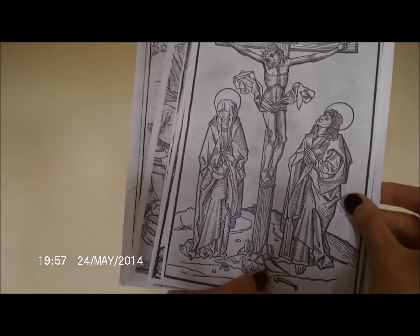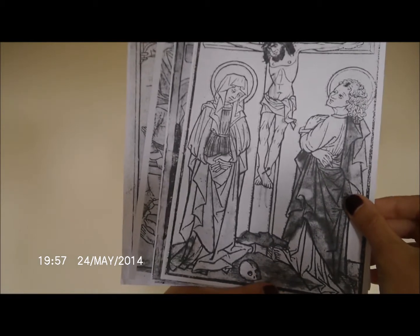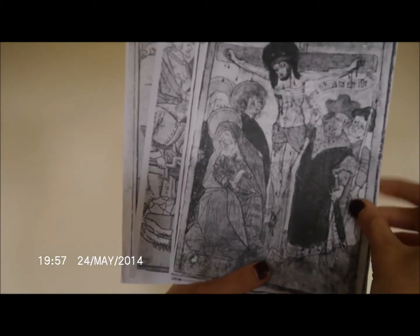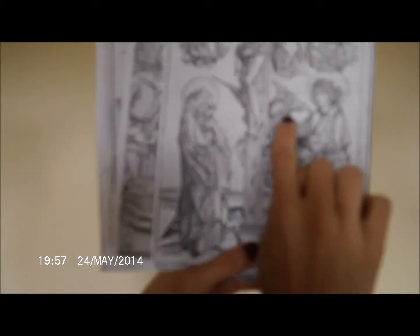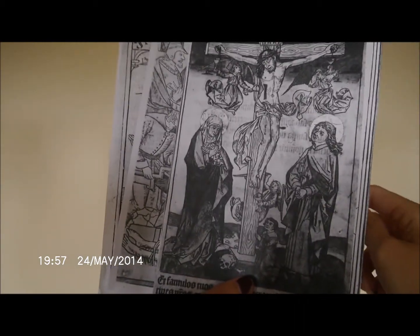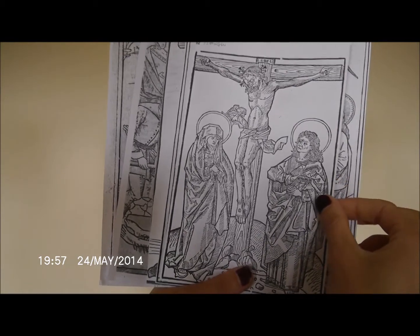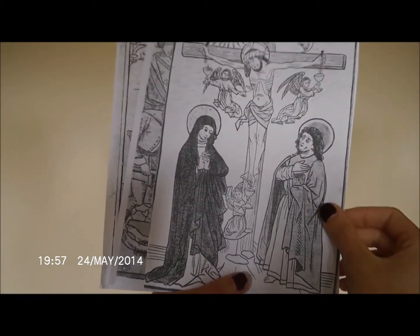There are a lot of crucifixions, which are all slightly different in style, but they follow a certain iconography. The angels with cups collecting the blood, for example. So they all have the same kind of feeling to them, and I try to adopt this kind of iconography and line work in my practice.